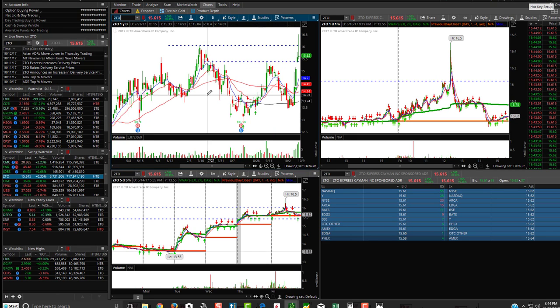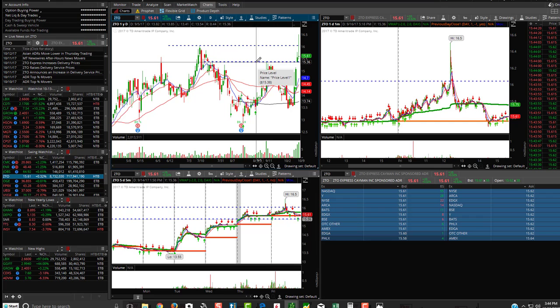And this one, we'll have it at 1538 to break this marker here. It did that, and look what it did. So you'll see here, again, I didn't even change my lines. 1538 was the breakout level, right?